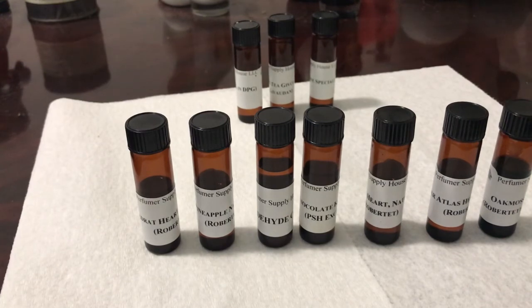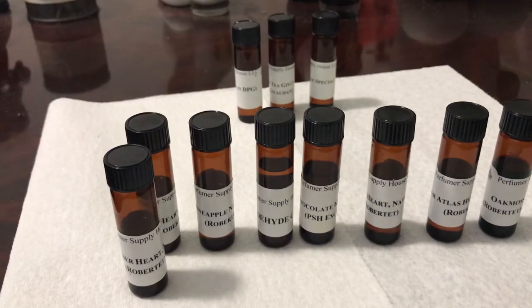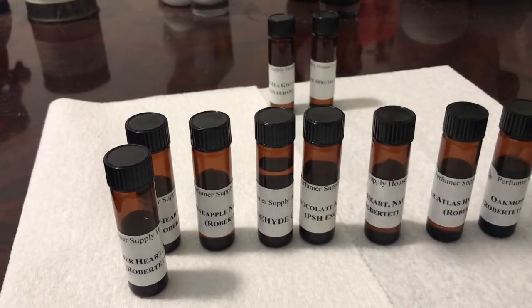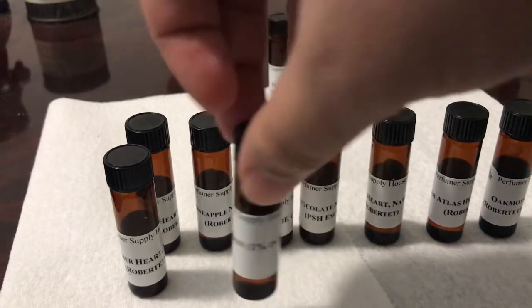Neroli and Orange Blossom are really expensive materials. You could even use this as an Orange Blossom or a Neroli note in your fragrance. Again, not expensive, and it really, really smells like Neroli and Orange Blossom, and it is a natural. It's not a synthetic. I got some Geosmin 1%.